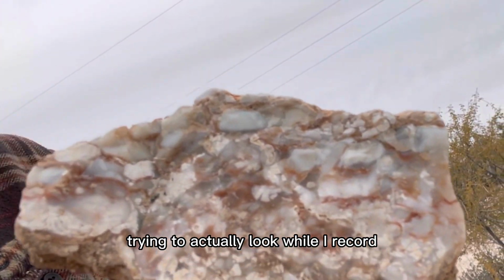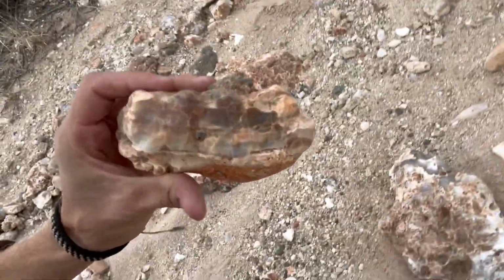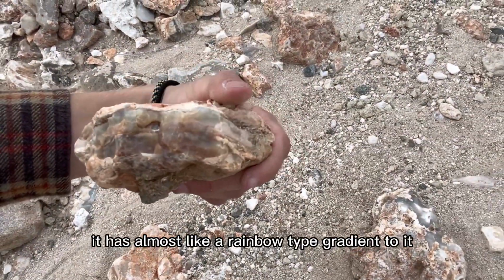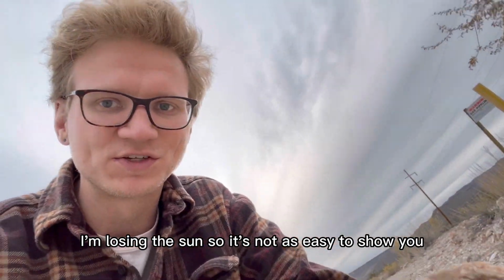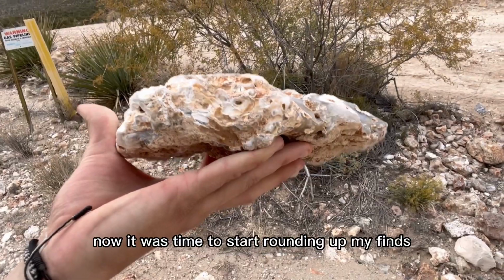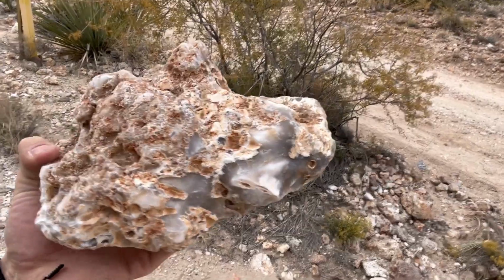Trying to actually look while I record. Yeah, there's all sorts of different colors and variations of it in here. It comes in all sorts of different colors, like this one right here. It has almost like a rainbow type gradient to it. I'm losing the sun, so it's not as easy to show you, but yeah, this one's coming home with me. Slice this one up. Now it's time to start rounding up my finds and fitting just my few favorite pieces into the car.